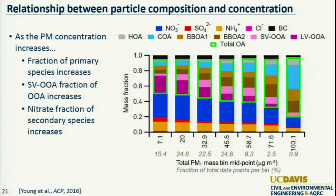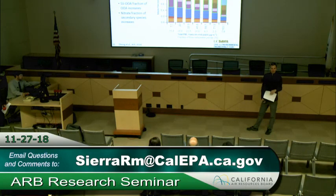Also, if we look at when we hang out in this 32 to 45 microgram range, right near the transition between exceeding the daily average limit, there's still a fairly large contribution of these secondary species. So the primary aren't the major drivers right around there, and that's where we have most of the data. These extreme events where the primary dominate are fewer and far between. So I'd have to give more thought to what you're averaging and when you're averaging it.